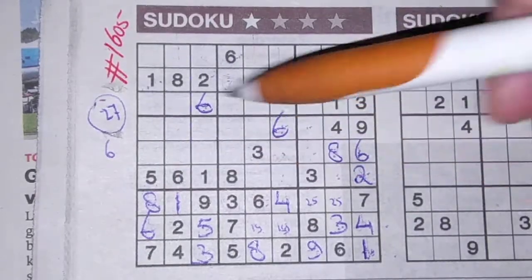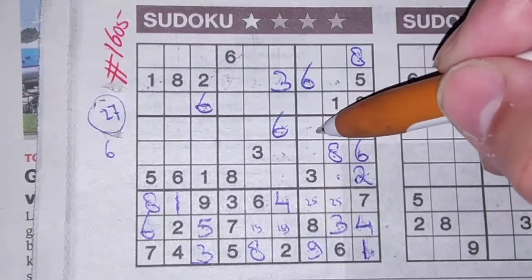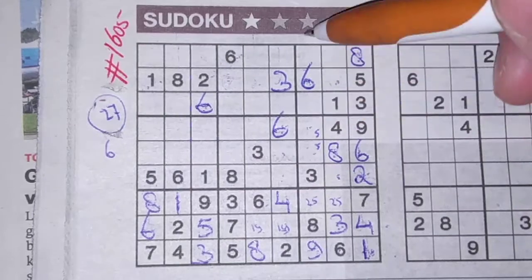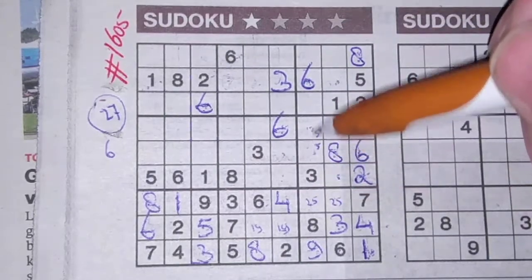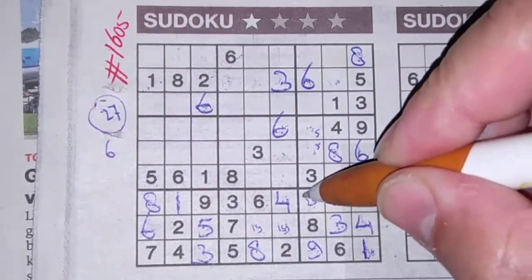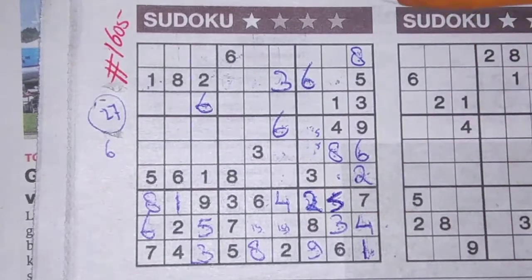In this row, we have a 5 there, so this box cannot be a 5, so the 5 could be here or could be there. That means in this column we have a 5 in one of those two boxes. So this box cannot be a 5 anymore. This should be a 2. And this should be a 5.